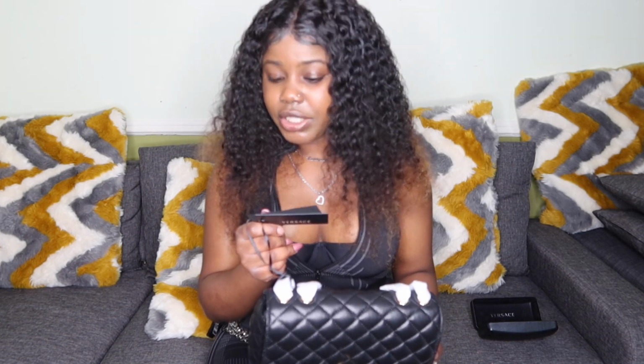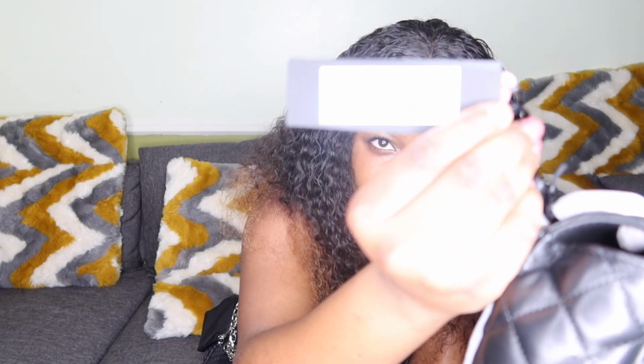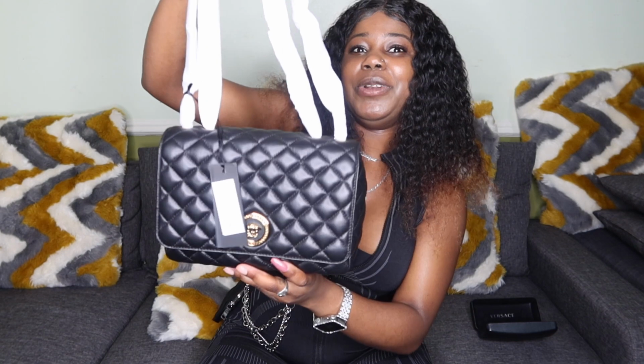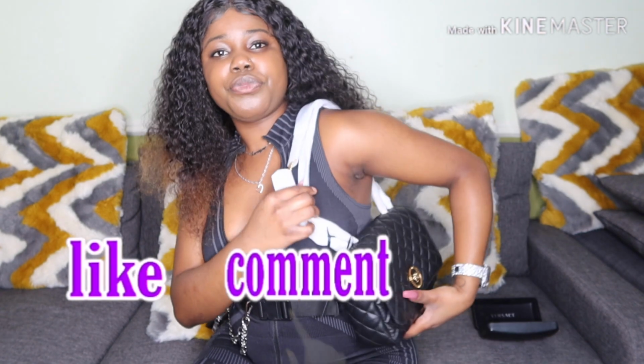£675. The original price is £1,350. So they have it as boutique and outlet. See if you can see the tag. It's boutique and then the outlet price is underneath it. Yeah, £675. Let me know, especially, what you guys think about this one. Do you think it's a good buy? Do you think I should have gone for the bigger one? Let me know.